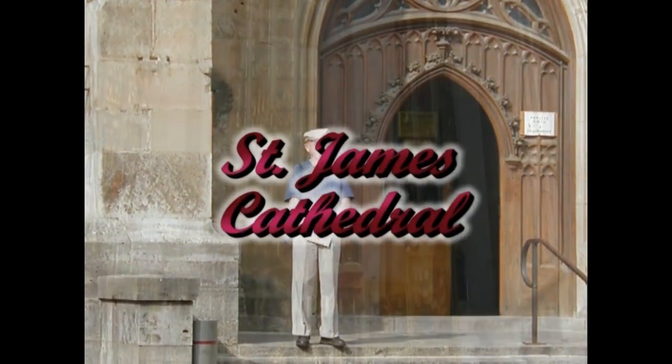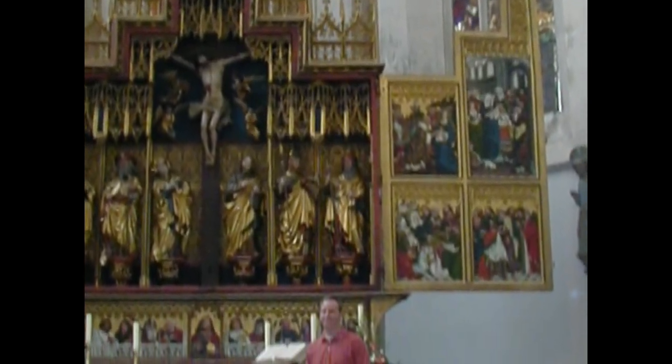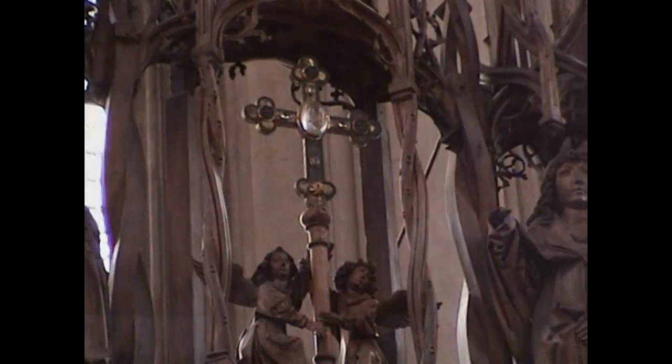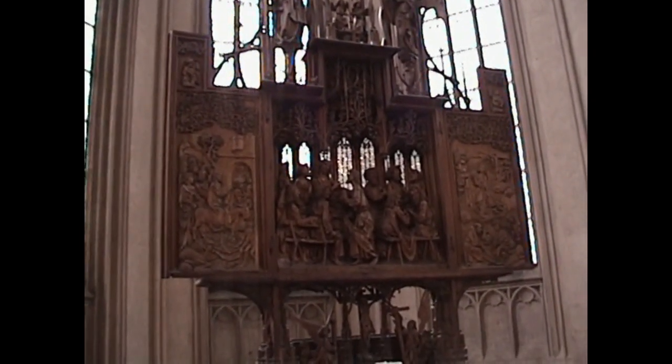And here we were at St. James Cathedral, which is one of the central landmarks of the ancient city. Inside a container here up high is reputedly a drop of Jesus' blood.